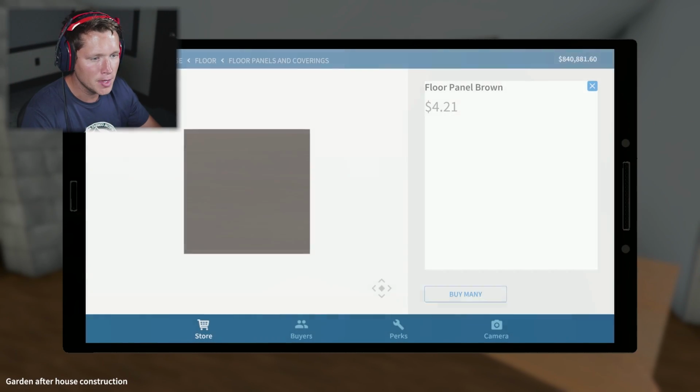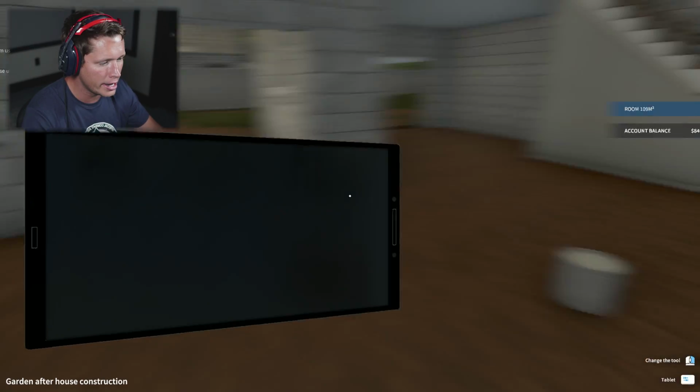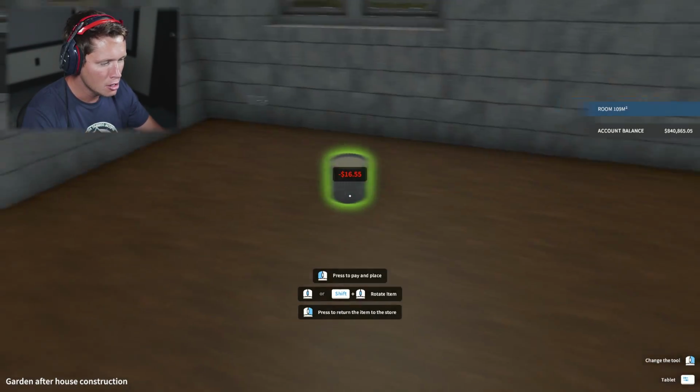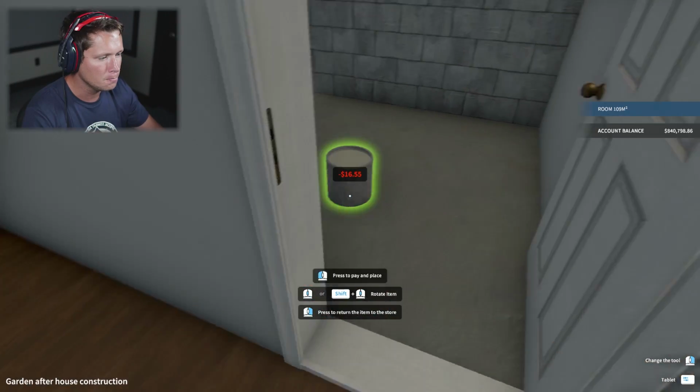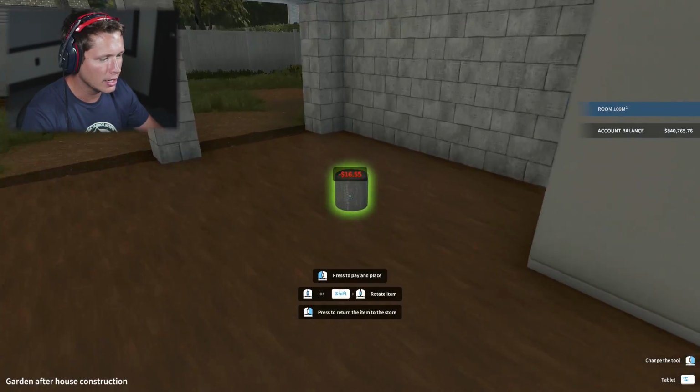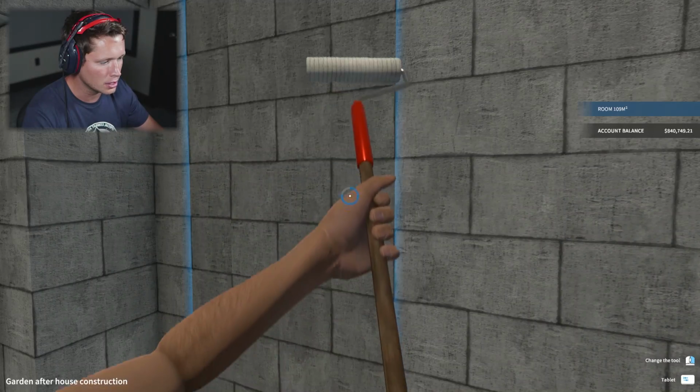So we've got that, and then we are going to go for paint. I believe steel gray was the name of what we had before. We're definitely going to add some pops of color where we can, but for now, we're just going to paint this entire downstairs in the steel gray. So I'll see you guys in one sec when we're done with that.